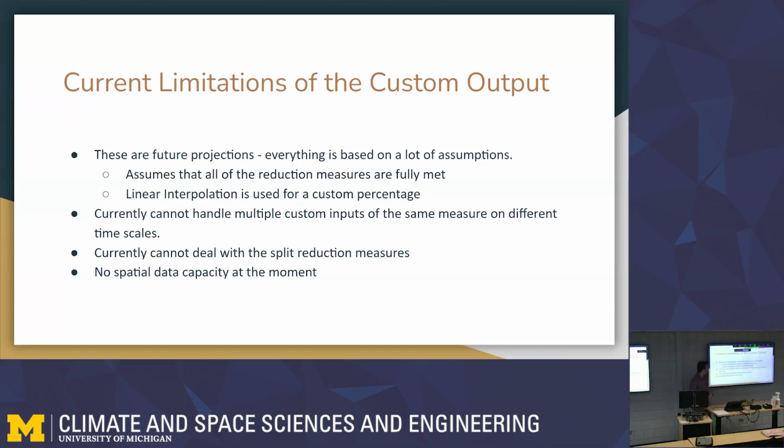For custom percentages, linear interpolation is used, because obviously if you want to enter any percent, it would be a lot of work to match every single one. Again, that's not necessarily a realistic take, but for the sake of the model, that is the simplest approach that we can take to produce an output. It also cannot currently handle multiple custom inputs. So if you put in two reduction measure 4s, it's going to override and take the last one. So there's no current comparison. That's something I briefly attempted, but didn't have a lot of time to finish. But I would love to get that implemented into this model.